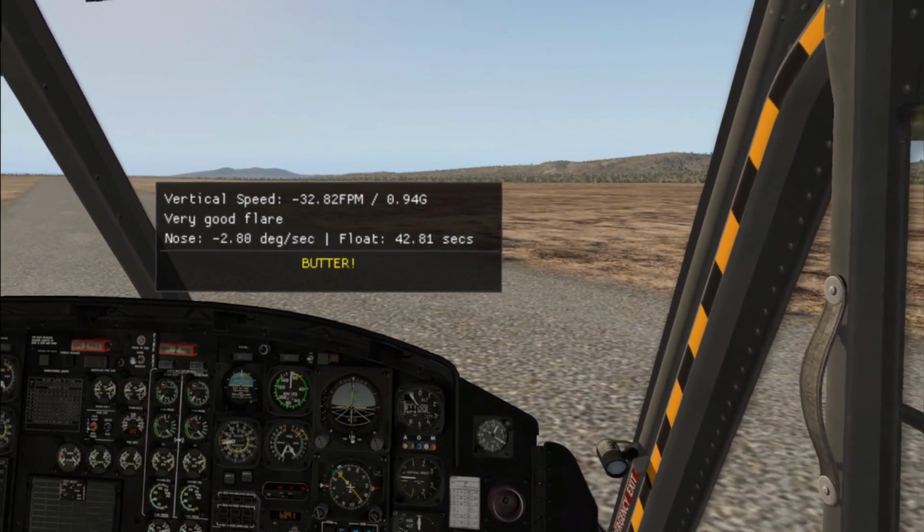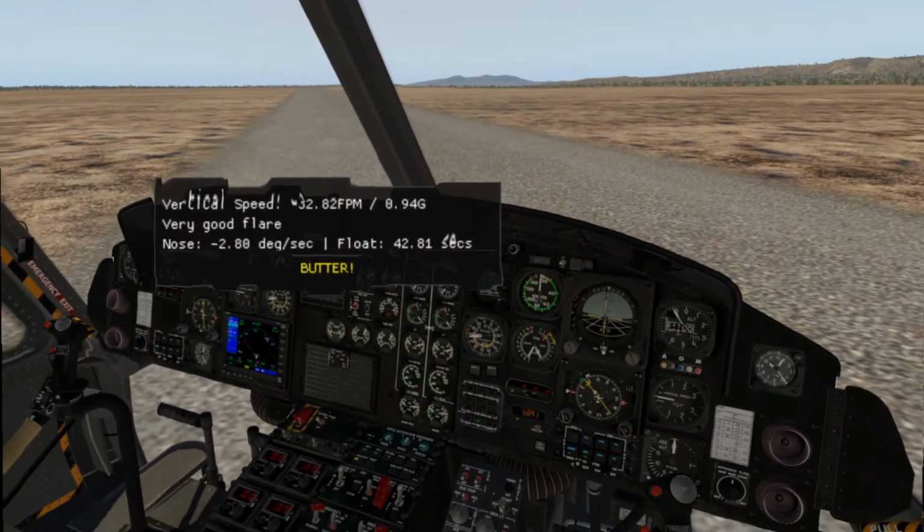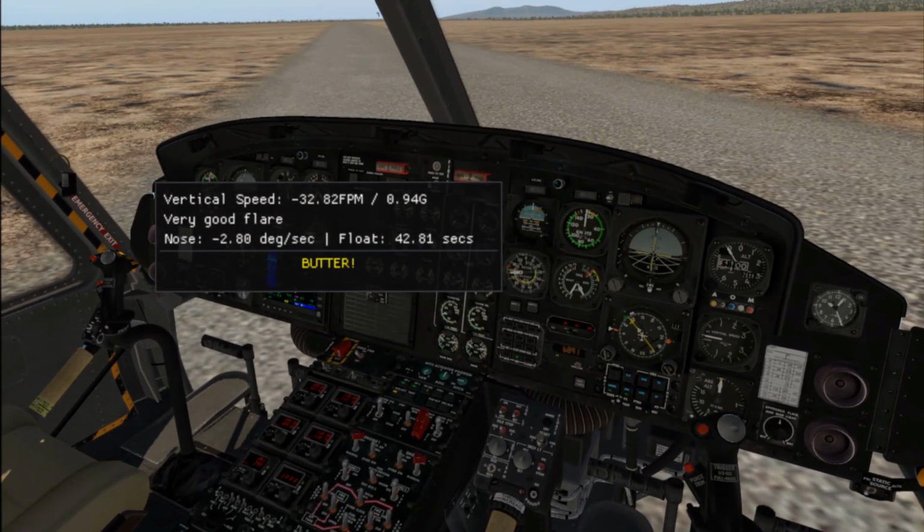Flight attendants, disarm doors. And we are down, so we're going to drop off the passengers.